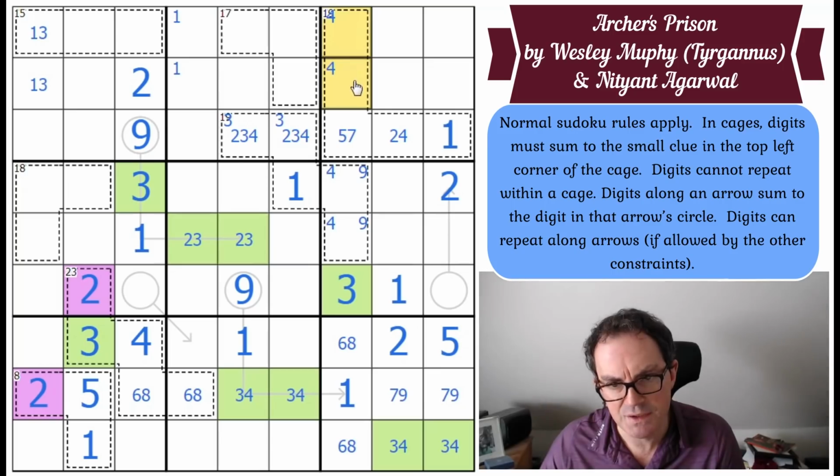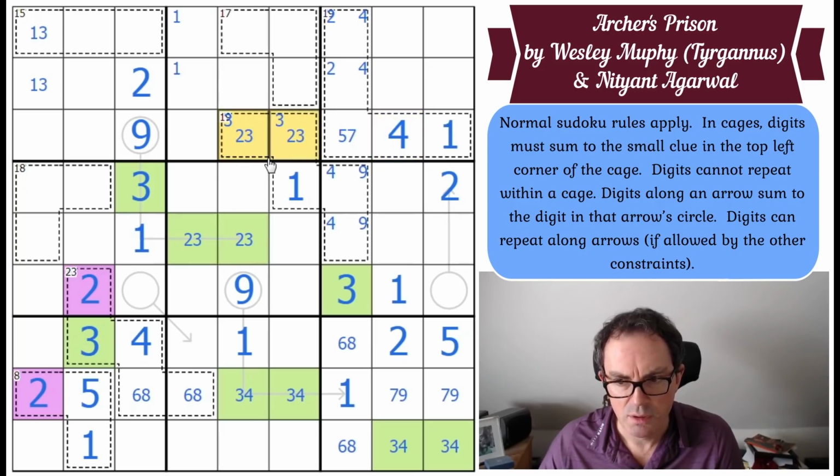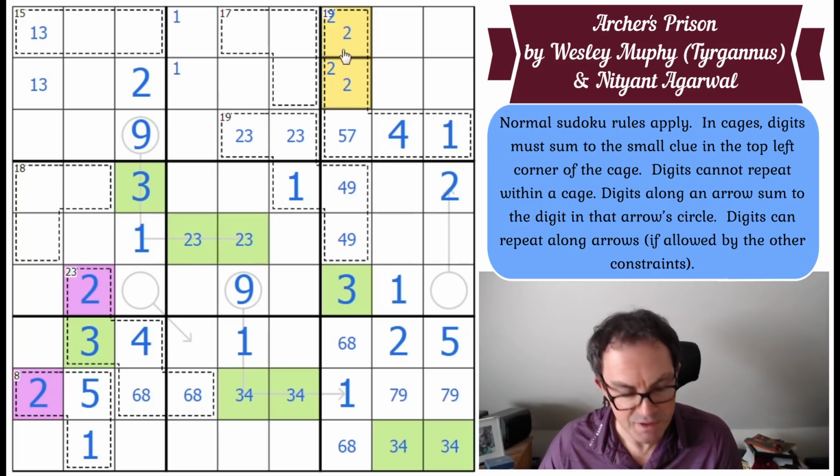That means there is a 2 up there. It means this square is a 4. We've now got a 2-3 pair here, so this is a 4-9 pair. We can get rid of the corner pencil marks. There's no 4 at the top. This must be 2, 5 and 7 to complete the column. That's not 2, so we get the 2.